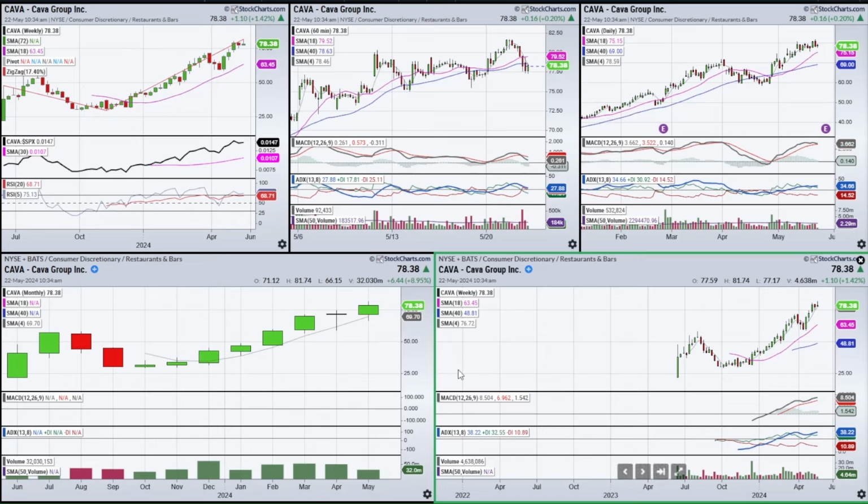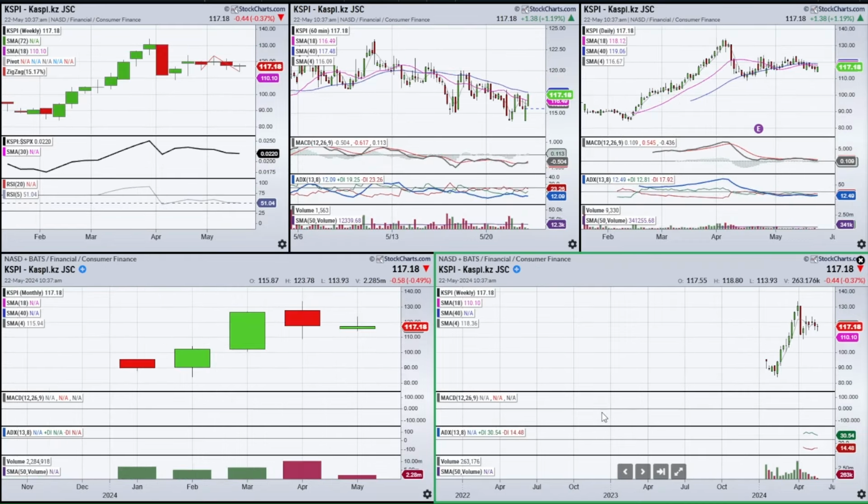I don't think there's anything to do right now, but I just wanted to make the point. You can play this if you have the 18 on the higher time frame. You can play it in the 2 time frame. You can't do it off of a monthly right now. Let's look at the KSPI. You see how we don't have an 18-month? In fact, we only have 5 months worth of trading, and we don't have any 18-week yet.